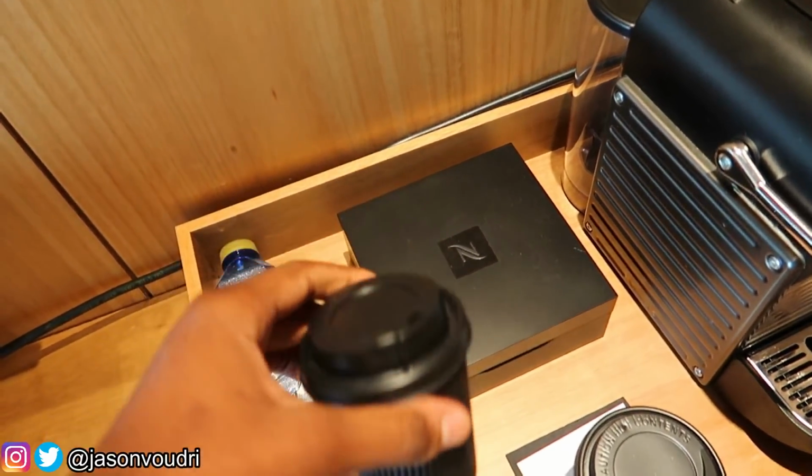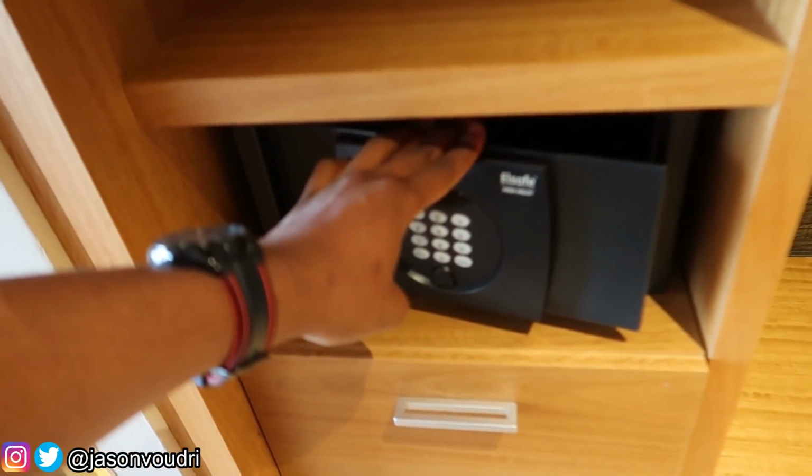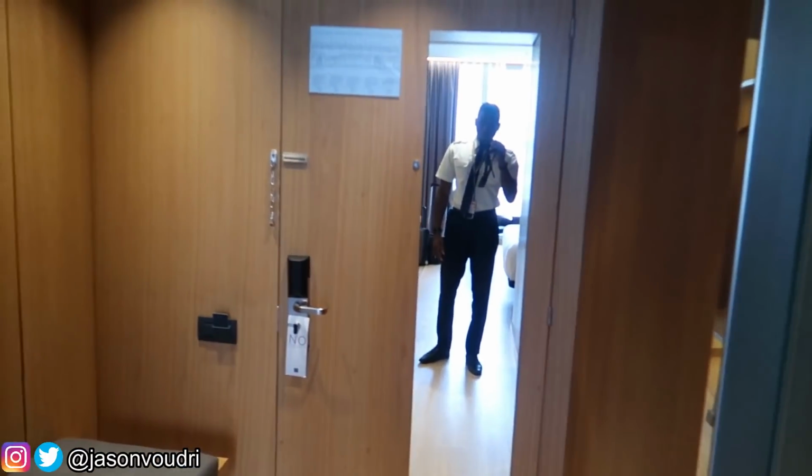You know, got little coffee cups, some water. We got some more water over there. I'm gonna be able to stay hydrated. That's pretty good. We got a safe, an ironing board, and the iron inside this little bag over here. And we got this little entrance area.